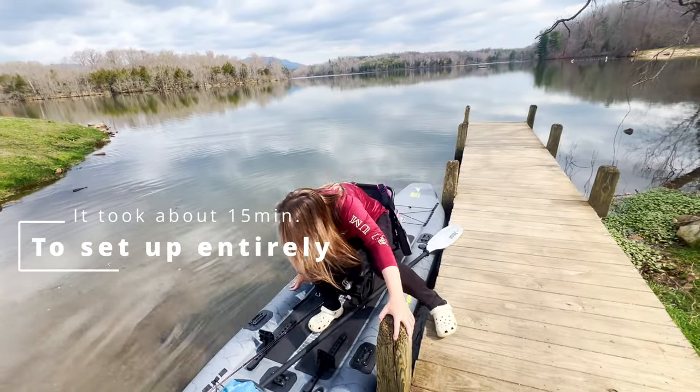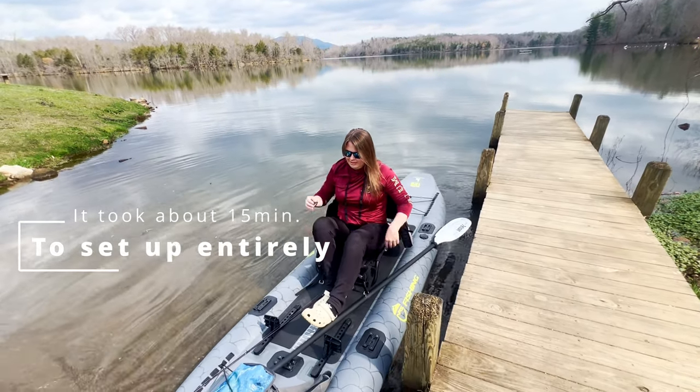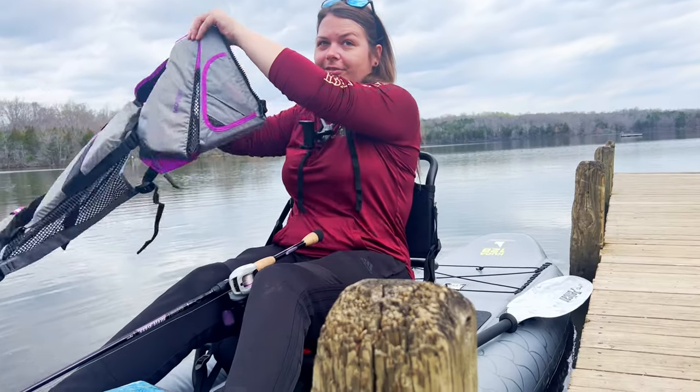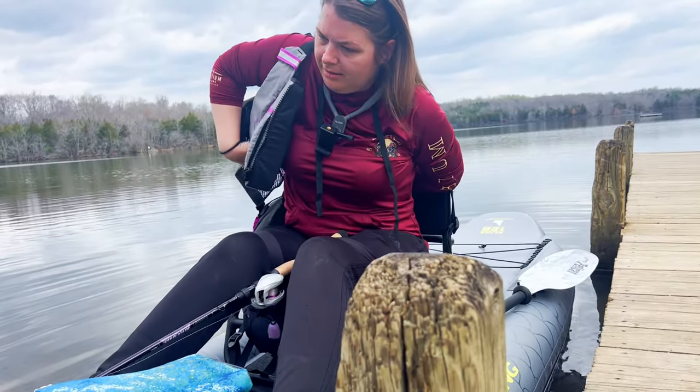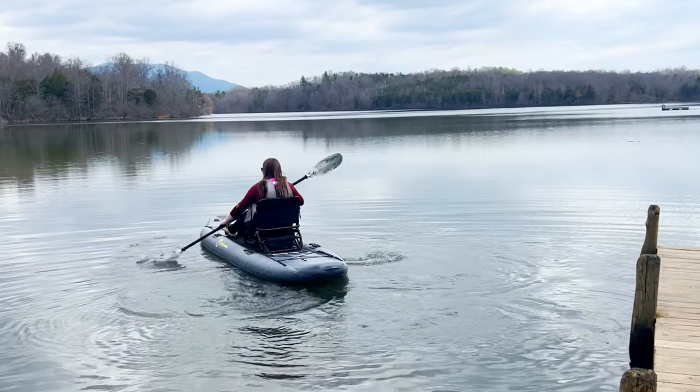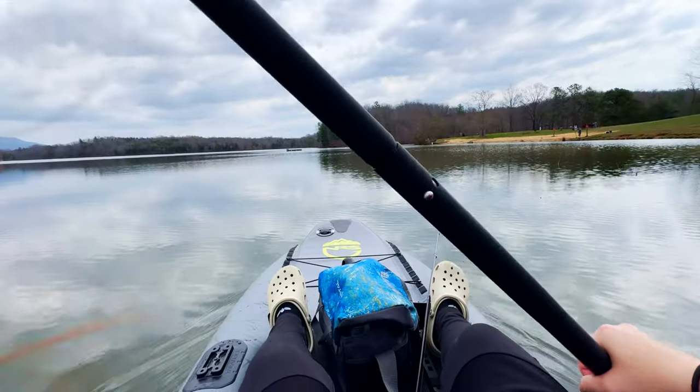Here we go, guys. Here's your fishing pole. Grab that. Safety first. Always safety first. And good luck out there. Thank you. Catch some big ones. Have fun. All right, guys, we are rolling.